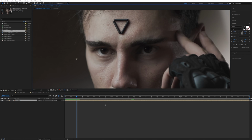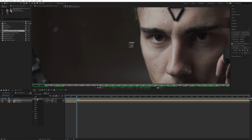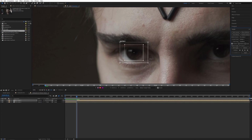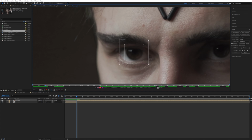So I'm going to split the layer by hitting Ctrl Shift D, and now I'm going to right click, track and stabilize, and then track motion. Now the cool thing is we can use a simple track, just one point, but the most important thing is that we need to place the tracker to cover the iris of the eye, and that is the whole iris of the eye. The outside square dictates where within that area it's going to search for the effect.